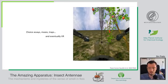And then, eventually, one recent development in the field was to actually make an entire virtual reality for the fly, where you can control the stimuli that the fly receives on many fronts, on a multimodal front. So, for example, you can puff odorants in a very controlled fashion and also control what the fly sees, and then track its movement throughout the system.